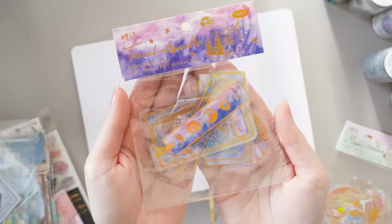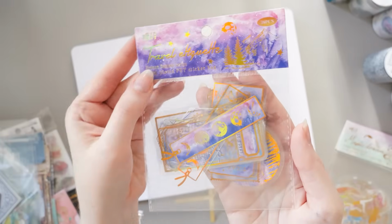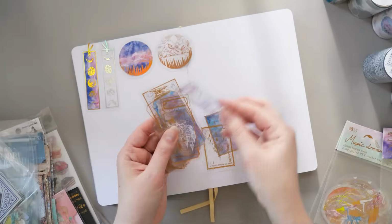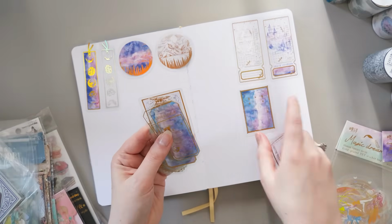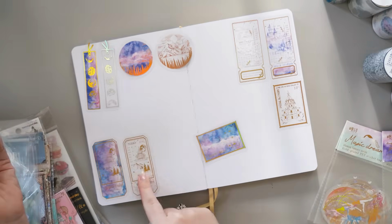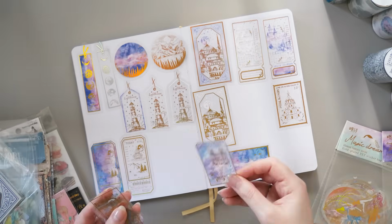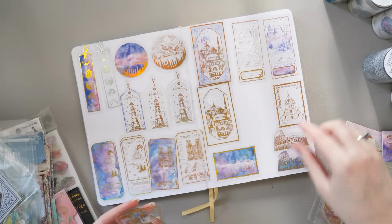I didn't realize this when I bought them, and I kind of wish I'd had these on holiday with me several months ago, but the stickers inside are actually amazing landmarks. I've found in here the Colosseum, they had Notre Dame in there as well. I was putting these out thinking they were going to be all moons and stars and stuff, and then they were definitely not that, but look how beautiful they are.